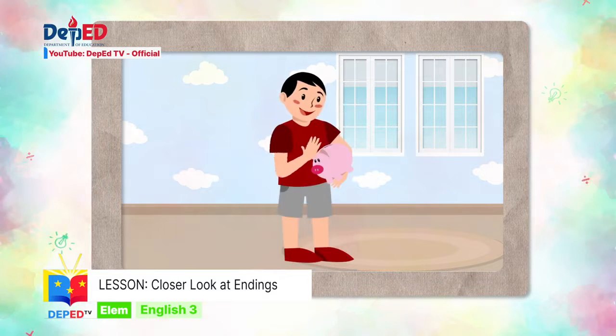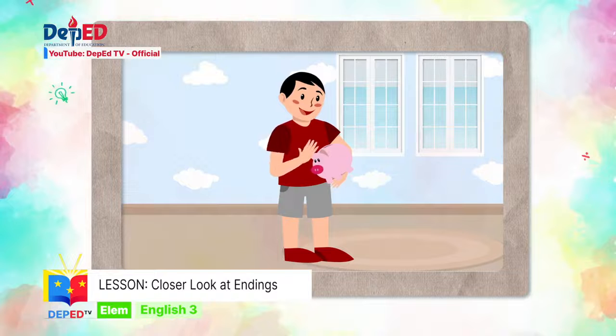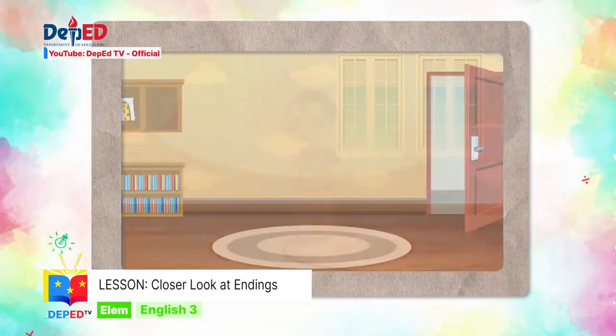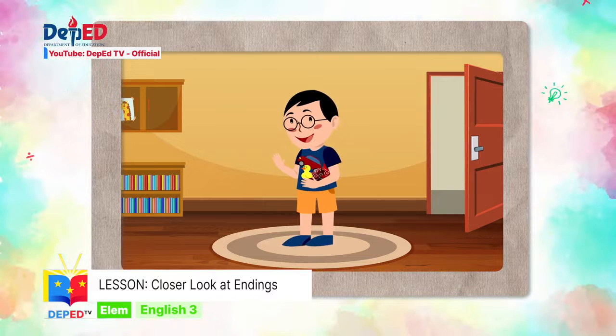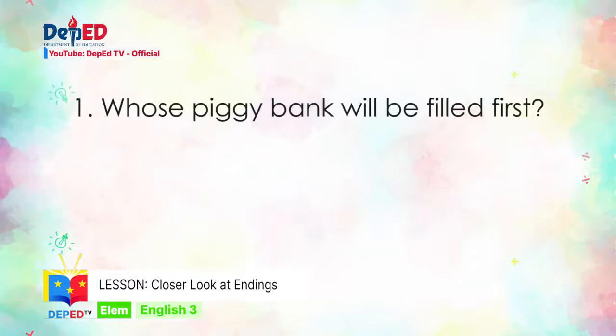Mark saved some of his money every day. He put this in his coin bank. He bought only the things he needed. He took care of his things. John spent his money on candies and toys. He seldom put money in his coin bank. Whose piggy bank will be filled first?